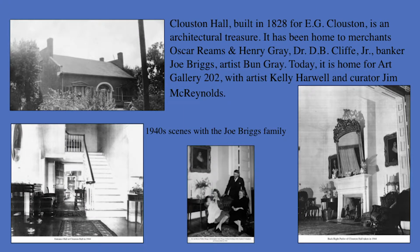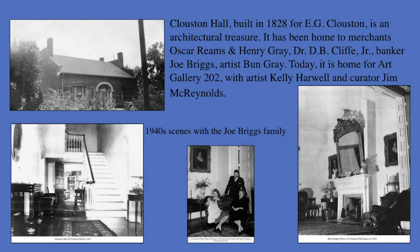And this is Clouston Hall. This is probably, if I had a choice of any house I would live in, this would probably be it. In 1828, it was built by E.G. Clouston. Right before the Civil War, it became Oscar Reams'. He was a merchant in town. And then after the war, it was Henry Gray. Then Dr. Cliff Jr. was there. Then banker Joe Briggs. And these photographs came from Joe Briggs' granddaughter, who was kind enough to give them to me. And then, of course, artist Bun Gray. Many of you all remember him.